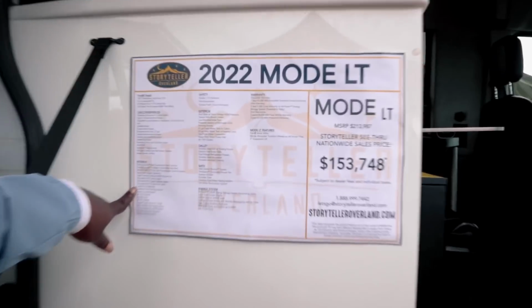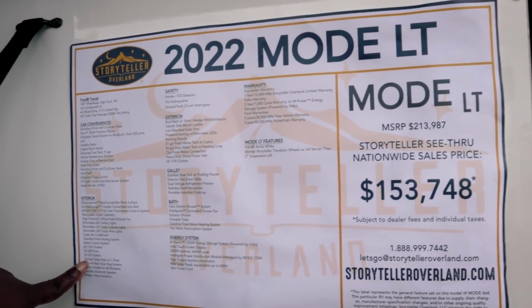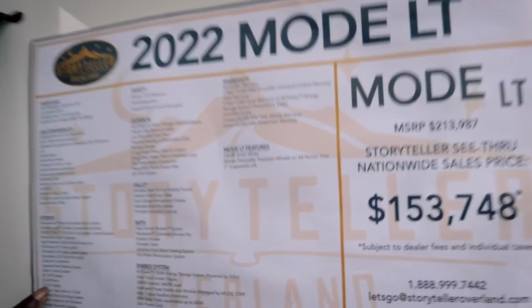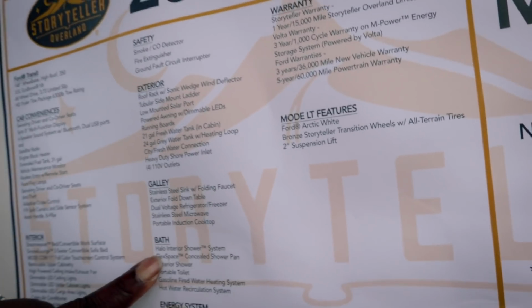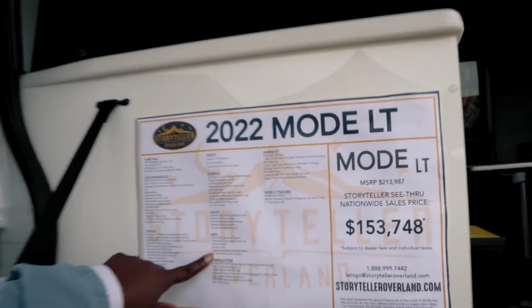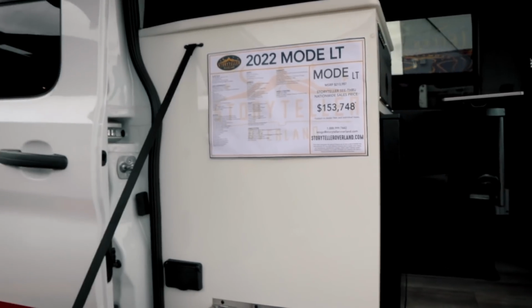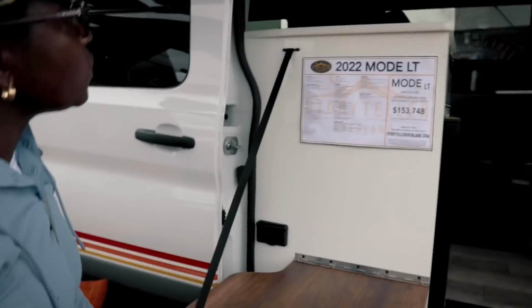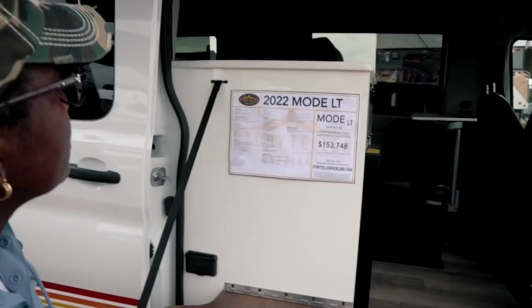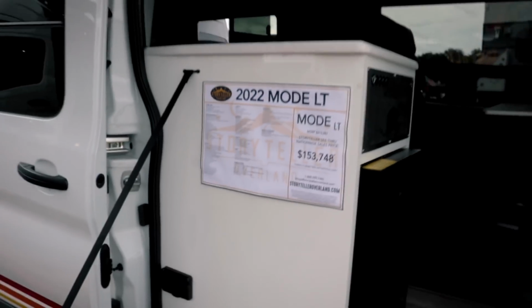Here we go. Gasoline, fire, heating system, water control, USB ports, which I saw they had USB-Cs. Bath, right here would be bath. Okay, Halo interior shower, flex concealed shower. Portable head, toilet. Okay, portable toilet. So that's what it comes with. And this is called the Model LT. Yeah, I just put it all together. Model LT. Okay.